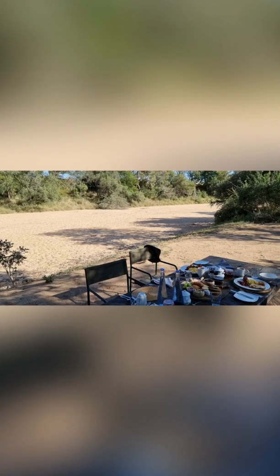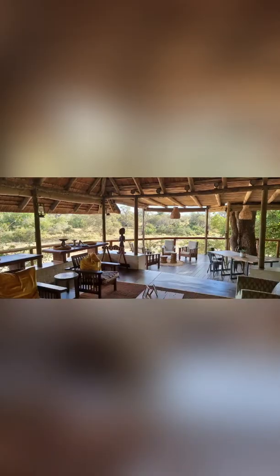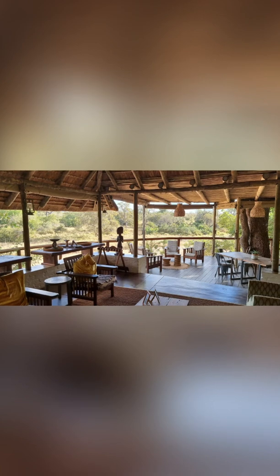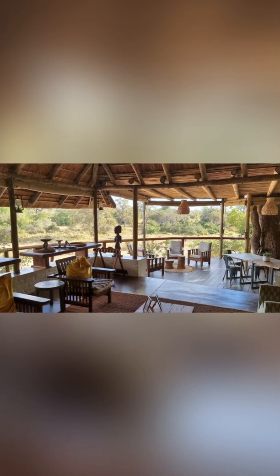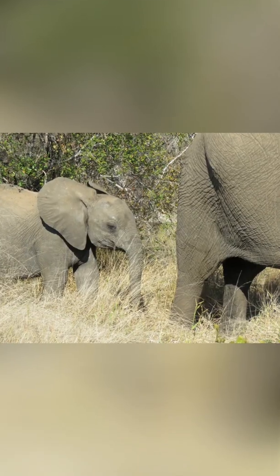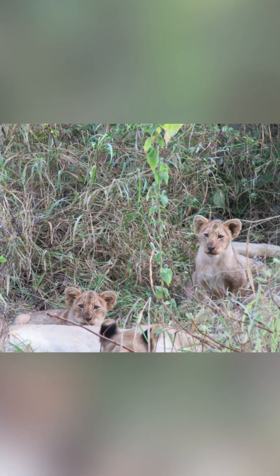So you will not go hungry. There's more than ample food on these safaris given to you all the time. Very nice, especially those bush breakfasts are phenomenal. But even if you're back at the lodge and you've got breakfast overlooking some riverbed, or just looking into the bush, it's an amazing experience. You hear the sounds of the birds and just the general sounds of the bush.